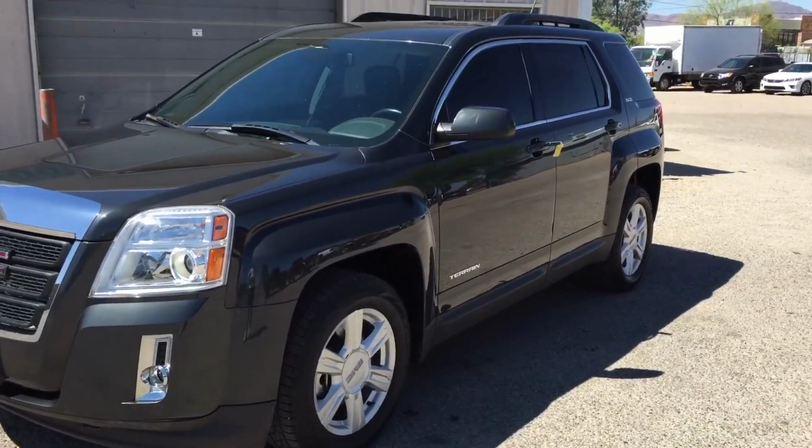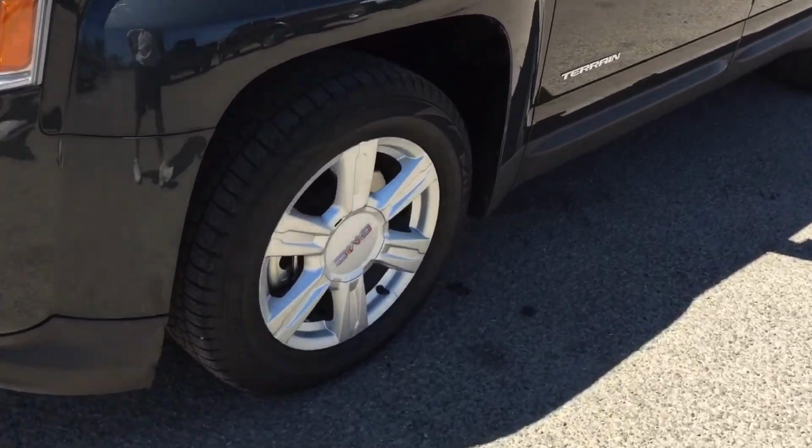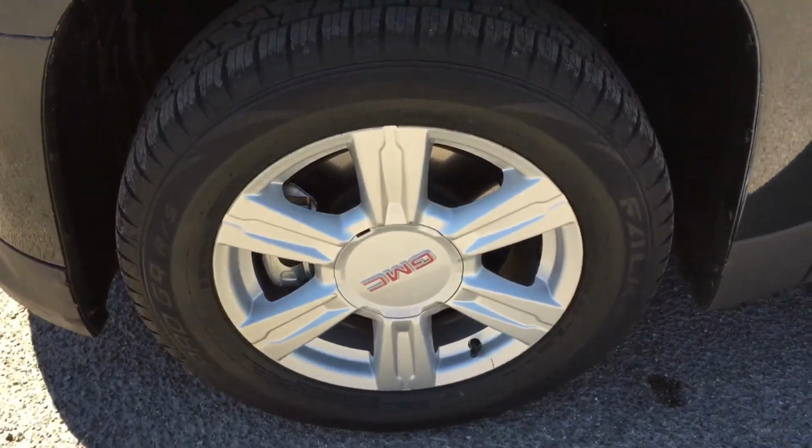Really nice rig. I'm actually going to probably drive this for a day or two because I like it. When we buy a brand new set of tires for something, it's usually a nice car, so there you go. Brand new rubber all the way around.